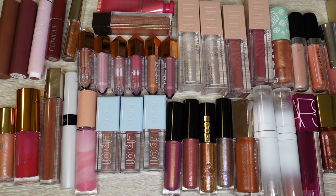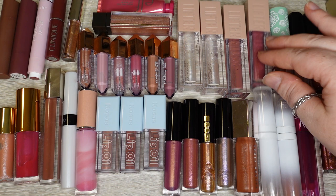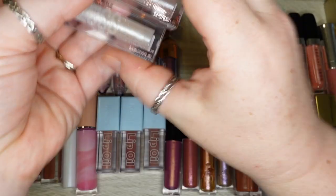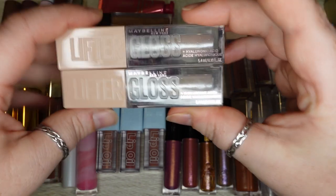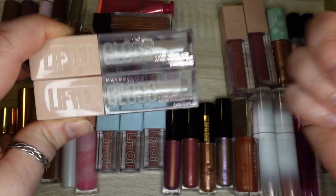Okay, this is the final set of lip products. This includes all my lip glosses, lip oils, lip tints, that sort of thing. So I have a couple in here that are duplicates or that are from the same brand, but just in different shades. So I have four of the Maybelline Lifter Glosses. These are fantastic. They're not sticky. They last a long time. It's a thick formula. They are very nice.